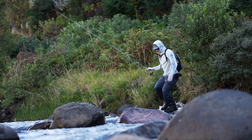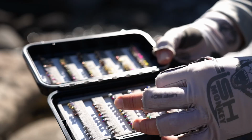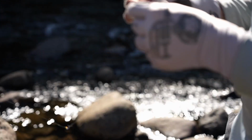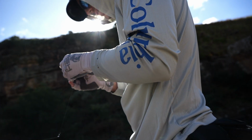Does the size of the fish really matter? I guess it does. After Divan had all his fun, he moved back across the river and gave me another crack at getting some fish on the line. And boy oh boy, did I catch some scalies.